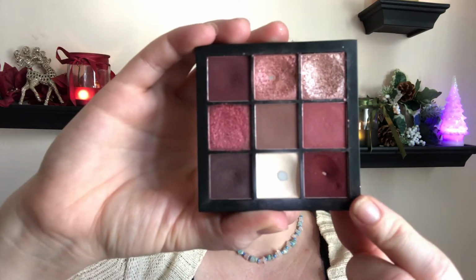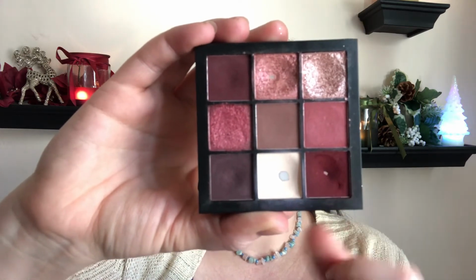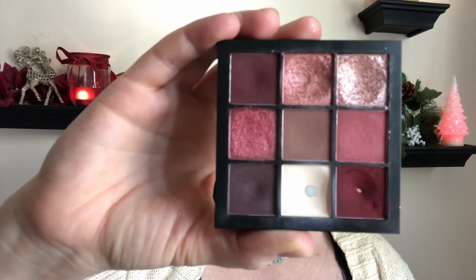I think it was a 1 or 2 rounds ago, but I really liked that one better as far as formula than I did this one. This one was a bit more patchy, but it did take me 14 uses to hit pan on this shade.